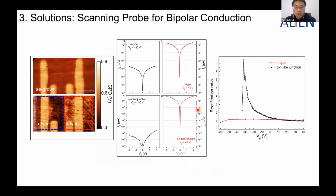Okay. So if we further look into the p-n junction we have created, as you can see, this is a KPFM image. The as-grown sample has a uniform CPD value, or contact potential value. After the p-n junction doping, we can see a contrast between the p-doped region and the n-doped region, and this is the p-n junction here.